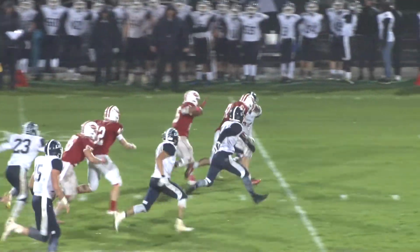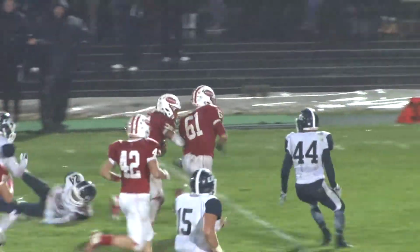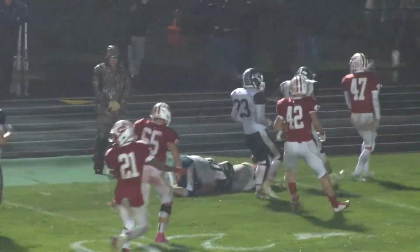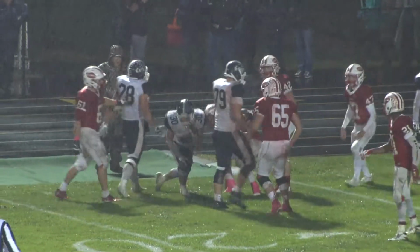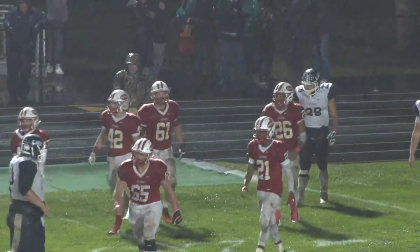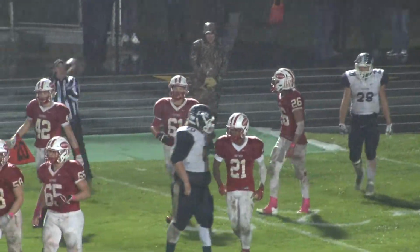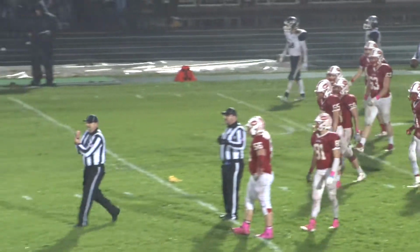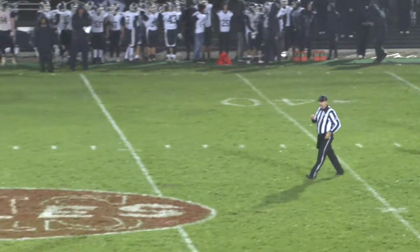Rayford breaking free, gets outside. Flag down. Yep, this one may be coming back. Oh, he's still running. He's still going. He gets down to about the, I don't know, to the 25. Yeah, two flags down, one at midfield and the other one at about the 35. So, coming back. It's too bad because that was a pretty darn good run.